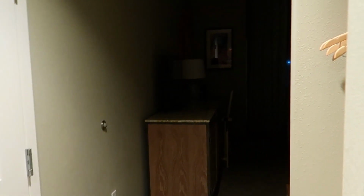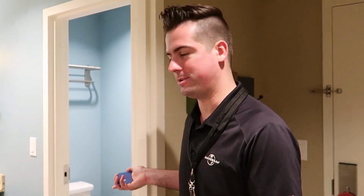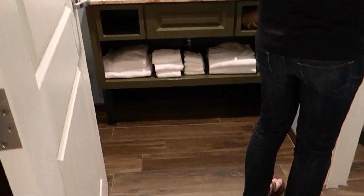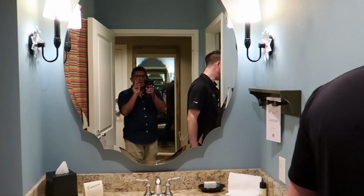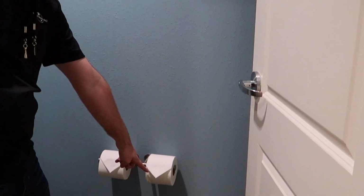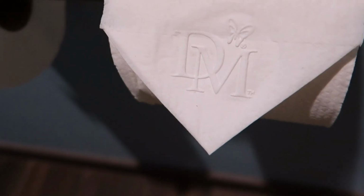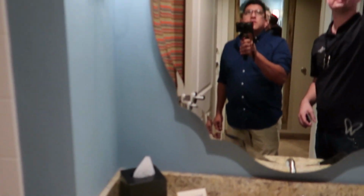Oh, it smells so good. Alright, we're inside the room. Should we start with the bathroom? Sure, let's go to the bathroom. Look at this bathroom. This is insane, y'all. Private door. Hi. And look at the toilet paper. What does it say? It's got the initials. Yes, initials. It's just very cool. Gorgeous. This is so neat.